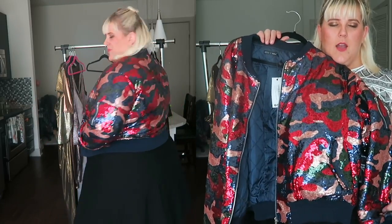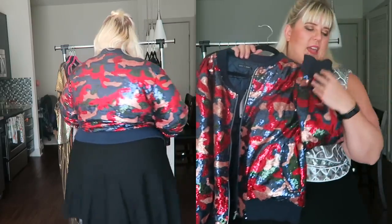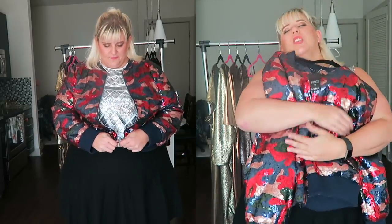But this jacket, it's like a mix between a hip-hop rock star and the Golden Girls. I have no other way to describe it. Like, am I Blanche or am I Biggie? It doesn't really matter, it's amazing. It's all of the colors and all of the sparkles. Basically, this is me in a jacket. This is from BooHoo in a size 20.